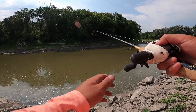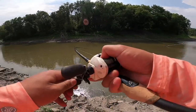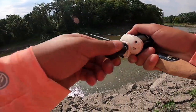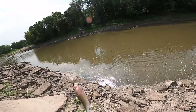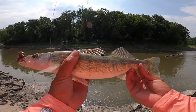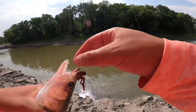I still feel bites, still feel bites. I think he's on it. I think he's on it. I'm gonna hit him. Oh yeah, I have him, I have him. I have a fish. Oh, biggest, wait. What the heck? It's a walleye. What the heck, dude? I just caught a walleye down by the river. Oh my God. That's why the bite felt a little bigger, because it was a walleye.